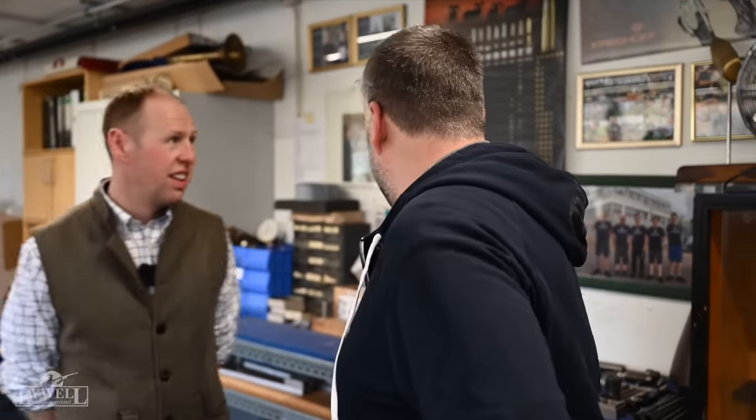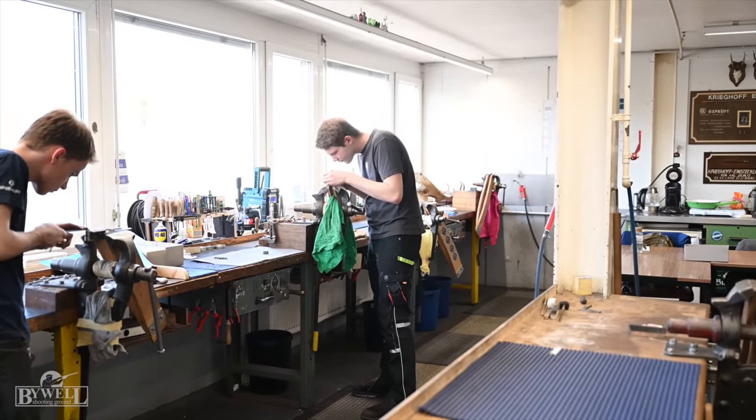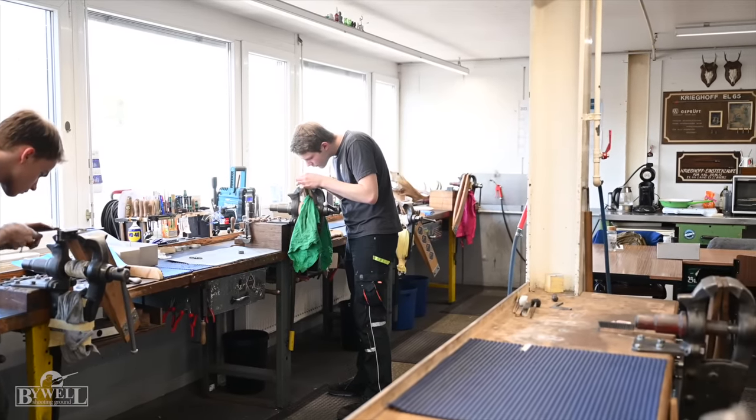Here we are in the apprenticeship department. That's where we train our young gunsmiths. So usually we have two apprentices in each apprentice year. The whole apprenticeship program takes 3 years. So normally we have 2, 4, 6 people. This is normally the number of people that we are able to take over.